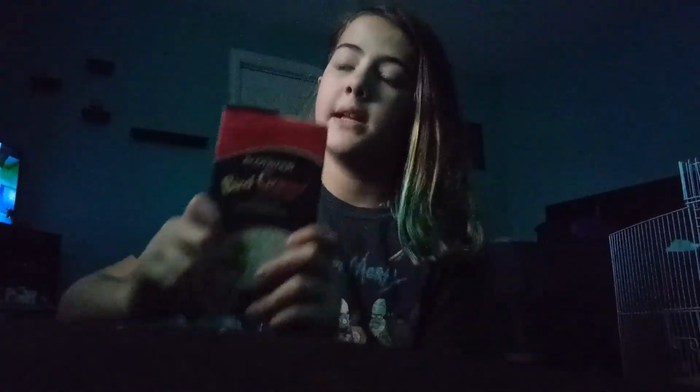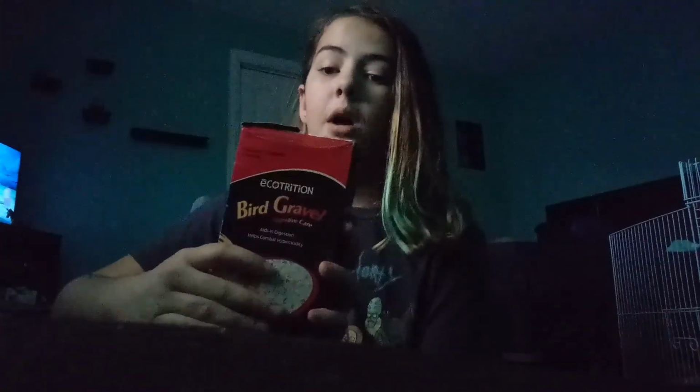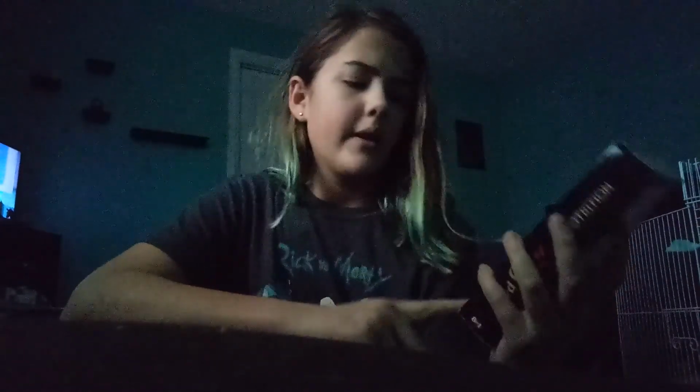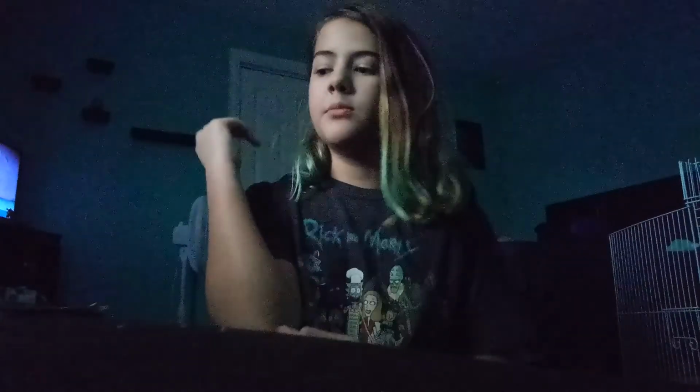So I get this bird gravel because I don't want her to have any problems, because birds are very delicate, so I want to prevent anything from happening to them, like having to get surgery or anything like that. So I get this bird gravel, and she eats it every once in a while, I hope. So yeah, get this for your bird. It will help them and ensure a longer life. Next, I'm going to move on to the food.